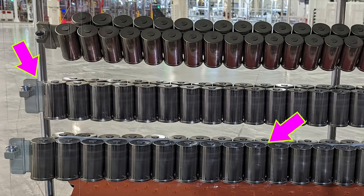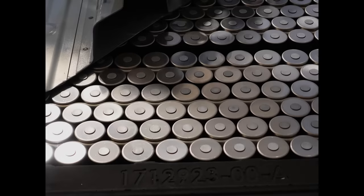My view is that this is the primary reason why Tesla chose ribbon cooling for the 4680 pack, because it should have better thermal performance than plate cooling. That's not to say there aren't other reasons. Ribbon cooling might also improve safety by creating a barrier of liquid between strings of cells.